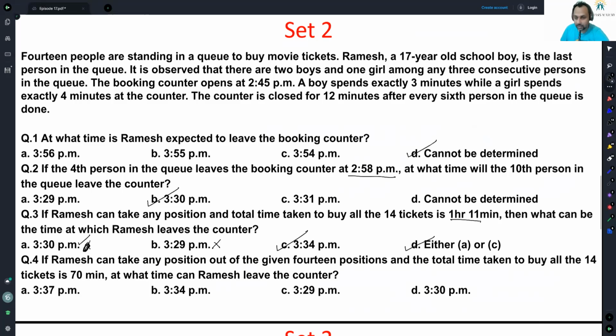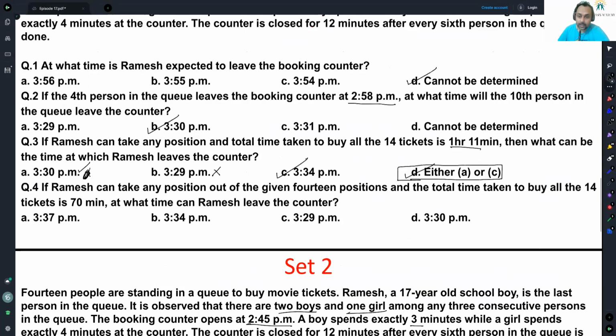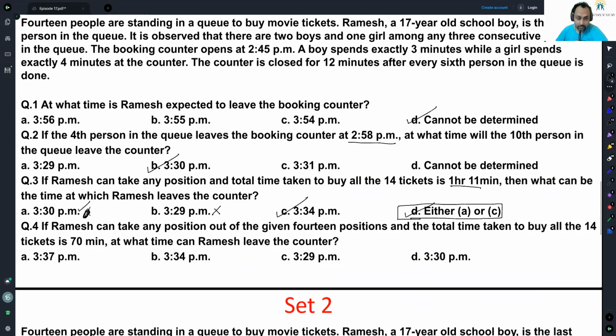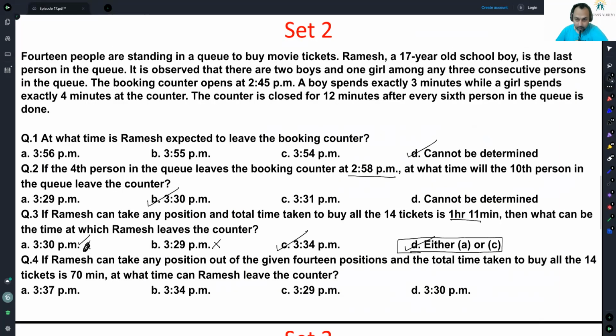And I only got this trigger because of option 4. Ramesh is no longer the last boy. Our entire case building was based on Ramesh being the last boy. That is no longer necessary as soon as they tell me Ramesh can take any position.